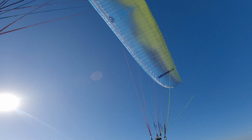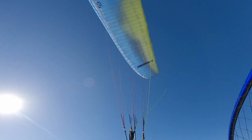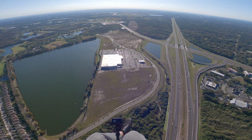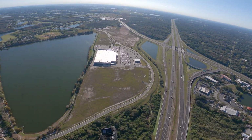I got so much sand up there in my damn wing. Look at that. Look at the leading edges right there. Or look at the tail edges. Look at all that sand. Which isn't too big of a deal, but it is definitely a very slow ground speed right now. I'll tell you that much.